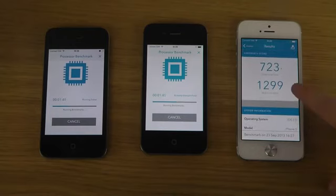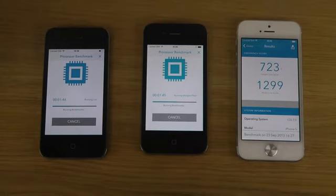And the multi-core score here, of course, these add up the two cores because the iPhone 5, as all the other iPhones, is not the quad core yet. Because it doesn't really need that so much.